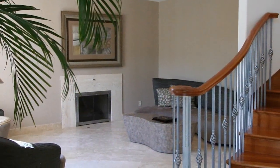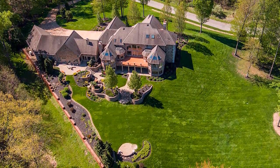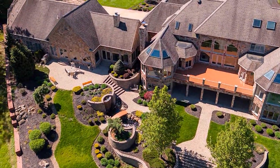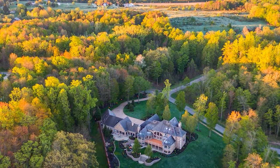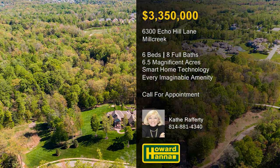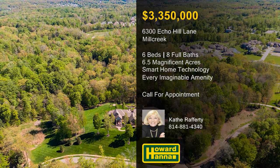Marble and hardwood floors exist on the first level of the main house, in the Carriage House Spa Retreat. A Carriage House Spa Retreat offers private guest accommodations and another 2-car attached garage. It includes a spa area with coffered ceilings, 8-person hot tub, sauna, fitness room, wet bar and kitchenette, fireplace and stairway to the second floor guest bedrooms and 2 more baths. Located in Erie's most prestigious areas of Southwest Mill Creek, Echo Hills, this home will not last long. Contact Kathy Rafferty to learn more.